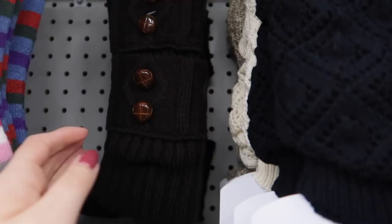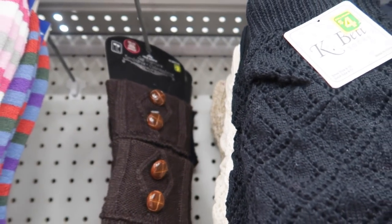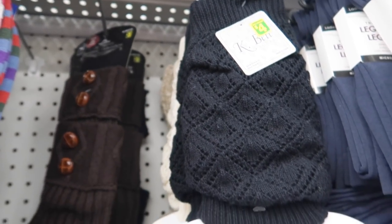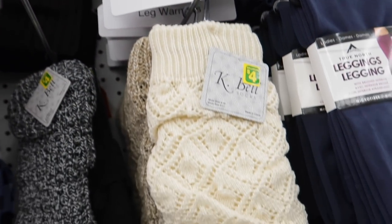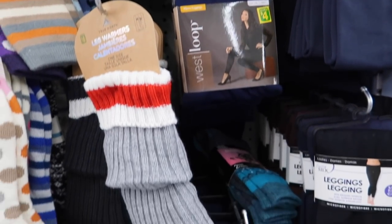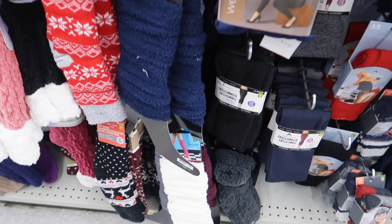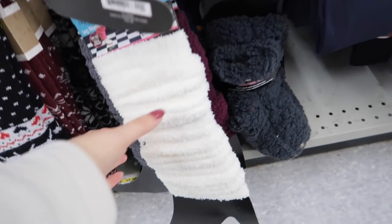These little leg warmers would work fantastic for the red iguana hands. If I would have seen a color that I didn't already have, I probably would have grabbed a couple of these. But all of the different colors here, I just don't think would have worked for what I needed them for. But if you're looking for these leg warmers for your red iguana hands, the Dollarama does have some different options.